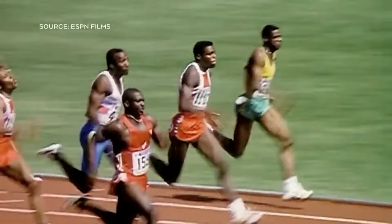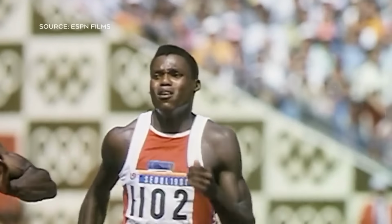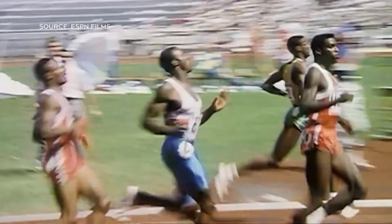He's not going to catch him. Johnson wins it. 3 days later, a stunning announcement. I've just been handed a piece of paper here that if it's right, it'll be the most dramatic story out of these Olympics or perhaps any others.